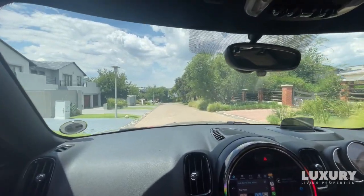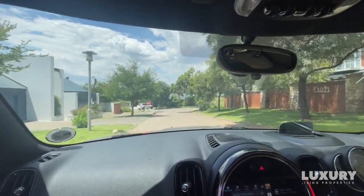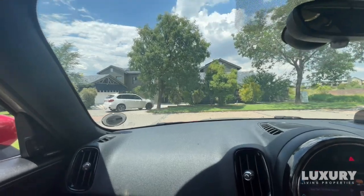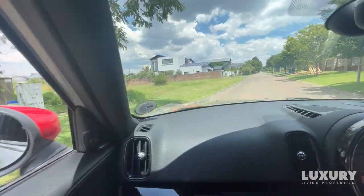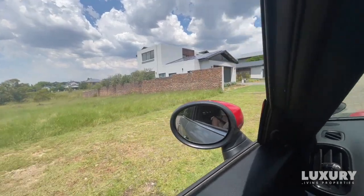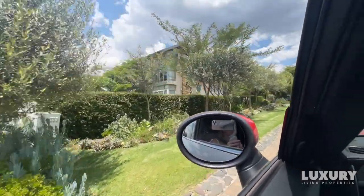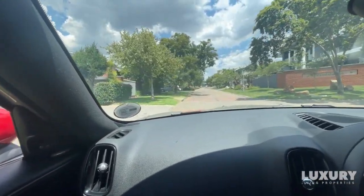We're just driving past some houses. The average size of houses in this part of Waterfall Country Estate, you're looking at between 600 square meter, it goes up to 1,000, but the average you're looking at around 600, 650 square meter. So ample space to have a 4 to 5 bedroom house. We're driving past one of the very few, literally a handful of stands left undeveloped, but soon to be developed. And you see everywhere else we drive, the houses are fully built and developed.